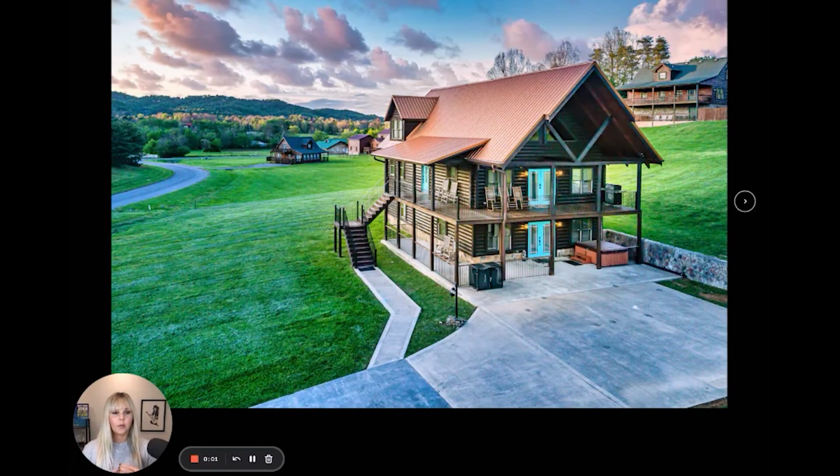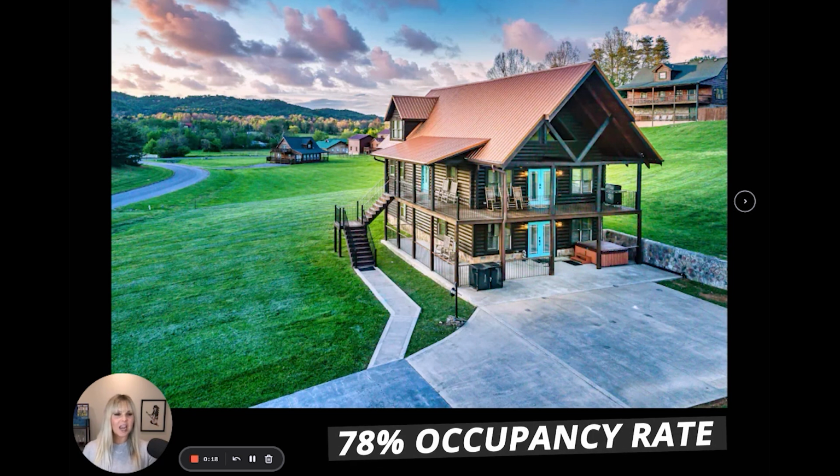Let's take a look. So this property is in a mountain market where it's not very seasonal. It's a pretty year-round market. January and February are a little bit slower. May is also a little bit slow. But for the most part, it's accessible year-round. And this property has about a 78% occupancy rate.